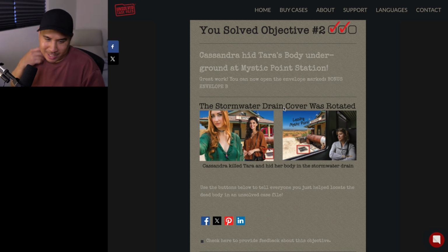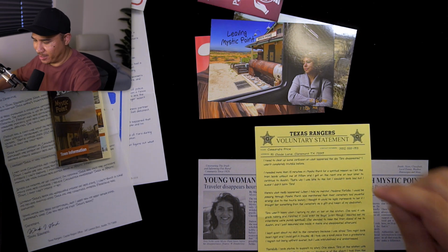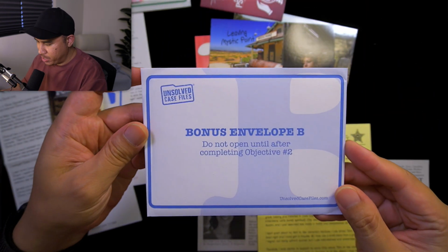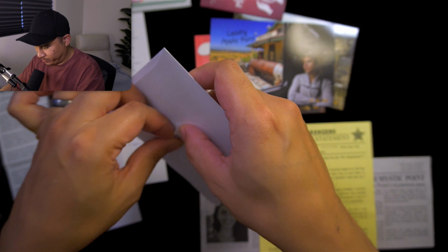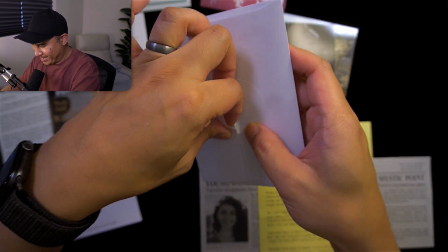Oh my gosh. What's the next one? How did she kill her in broad daylight with a bunch of people walking around and put her in the stormwater drain without anyone seeing her? Because if that's not the last objective, this is a crazy case. All right, let's open the next one. Bonus envelope B. I already tore it. Okay, sorry. Tried to preserve it.